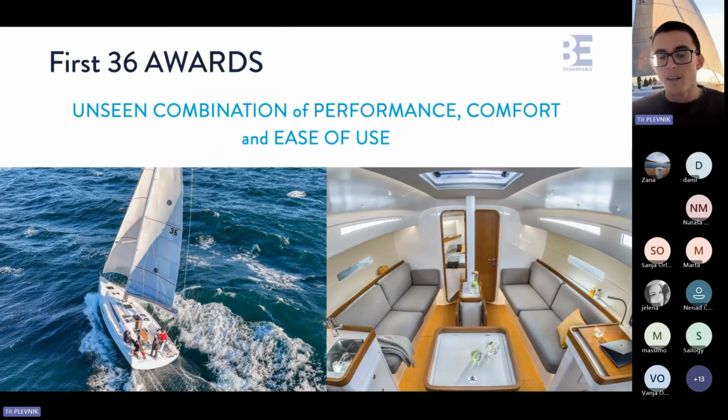So going back to the boat we are talking about, why am I mentioning all these awards? Because it's very easy to claim something yourself and say, this is how this boat is, and that's what I believe. Okay, this is your personal view or the brand's point of view. What's really good here is that this is how the outside world, the journalists of the world press, see this boat. Then it's much easier if that's what others are saying about this boat, not us as a producer, right?